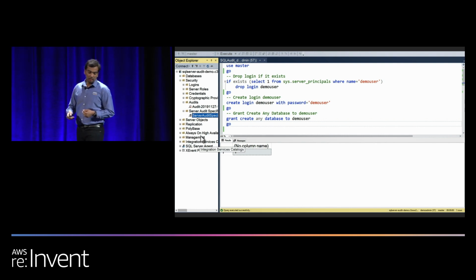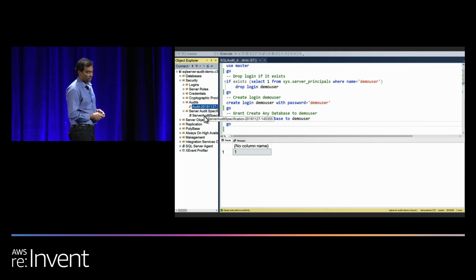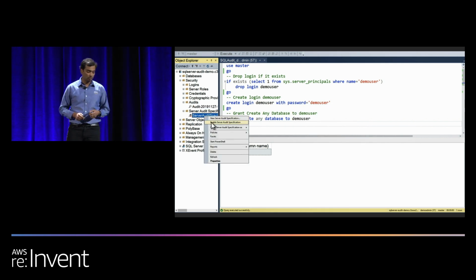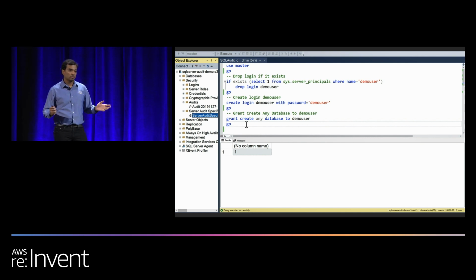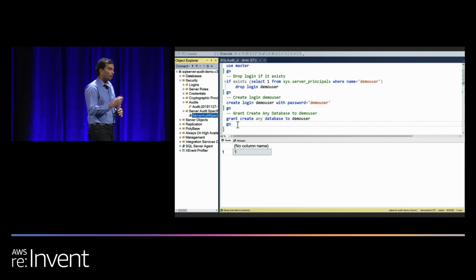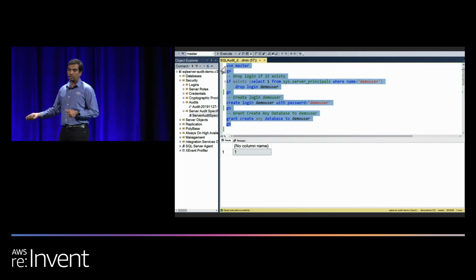Once I have done that, let me actually go and enable the audit and the audit specification. So right click, enable, and just close out the pop-up that comes up. Once that's done, we're ready. SQL Server is now ready to start auditing events. So let's do some actions on SQL Server to see how we can retrieve the data again.